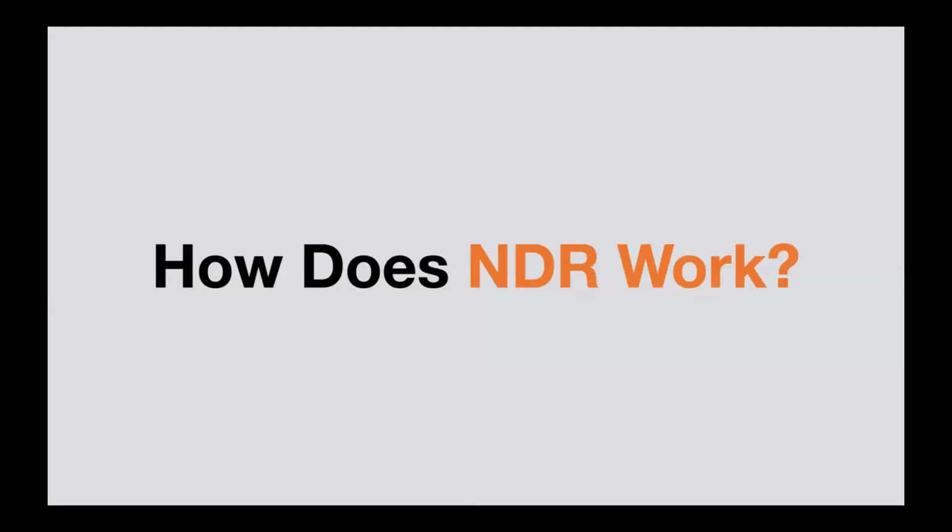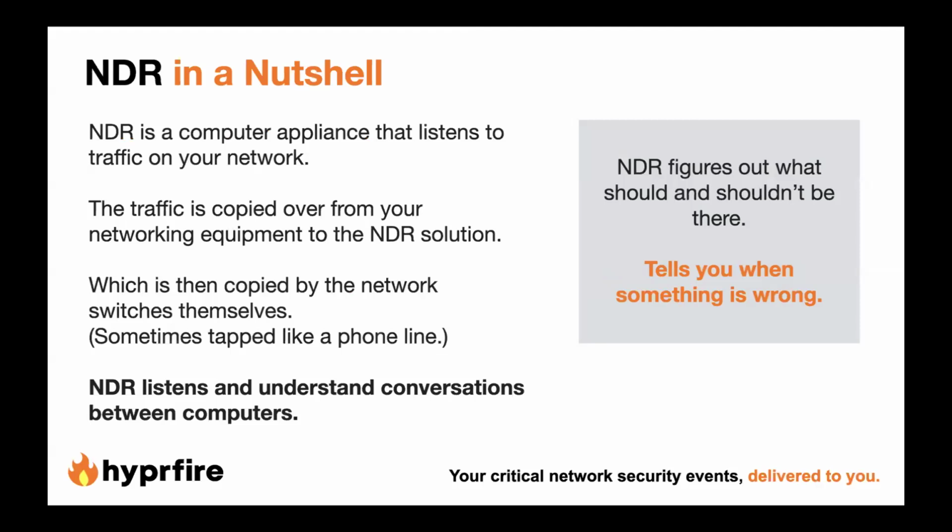So how does NDR actually work? NDR in a nutshell is a computer appliance that listens to traffic on your network, so the actual electronic communications going over cables and Wi-Fi inside your organization, and if it's in the cloud or in a virtual space, via the virtual network. Essentially, this appliance is attached to your physical network infrastructure, or your virtual machine infrastructure, or your cloud infrastructure, and it copies the actual network traffic as it passes through.